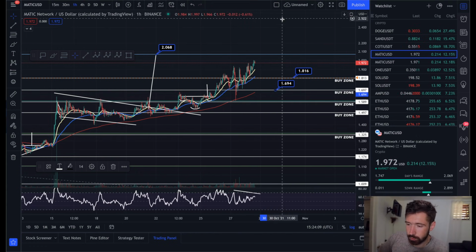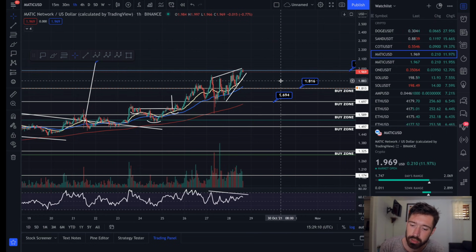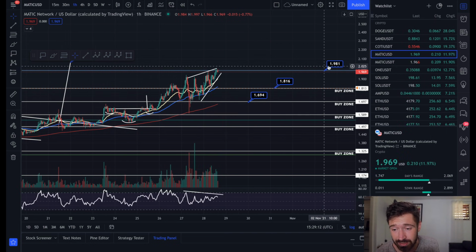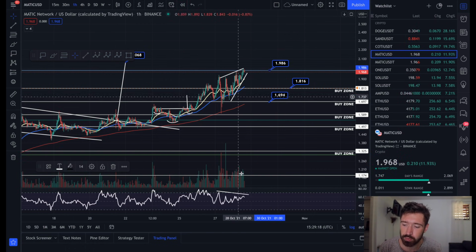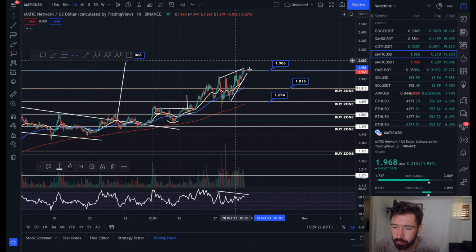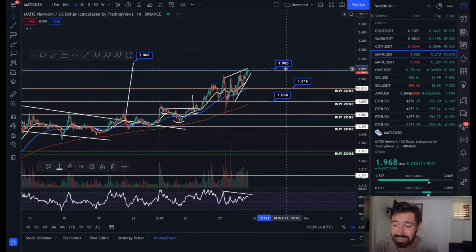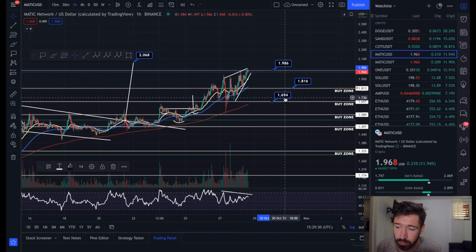So let's hop into Matic here. You can see on the 1 hour time frame, we've come up and we're right now testing the 0.786, coming in at about $1.98. I have noticed a bit of a rising wedge, as well as we are still having our bearish divergence here. So if we were to get rejected by this level, the 0.786, we lose this level of support. Do target 181 and $1.69, which is your technical target from your rising wedge, as good opportunities to bounce.